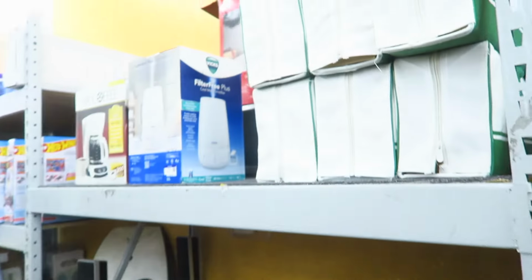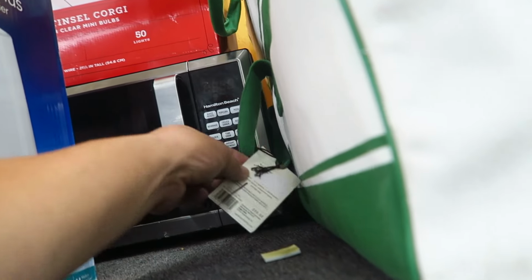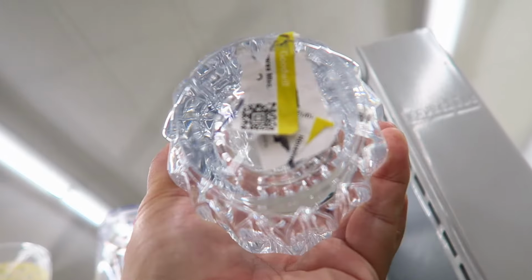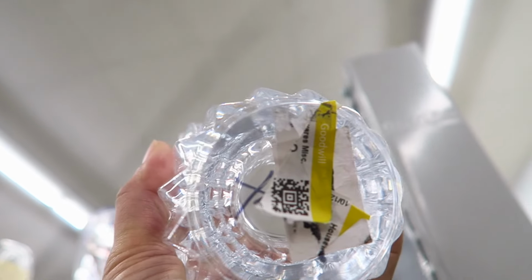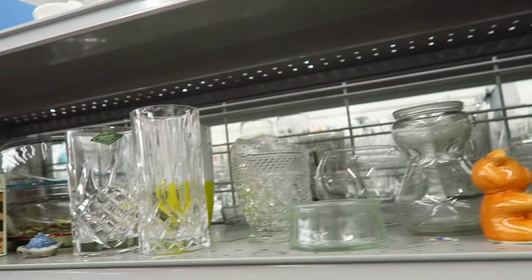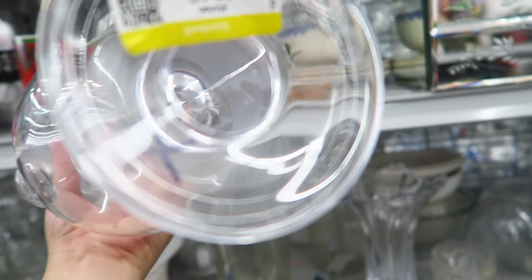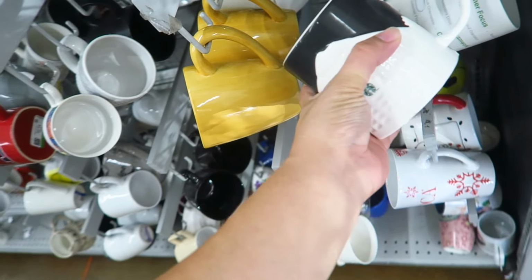Lots of fans. These kids have been here forever. I wonder if these went on sale yet. $60. Oh, this vase is cool. Oh, it's so heavy. I don't see any markings, but it could be underneath that sticker. But I think this is $10. Crystal. This is so cool. It's Villeroy & Boch. It's only $10.